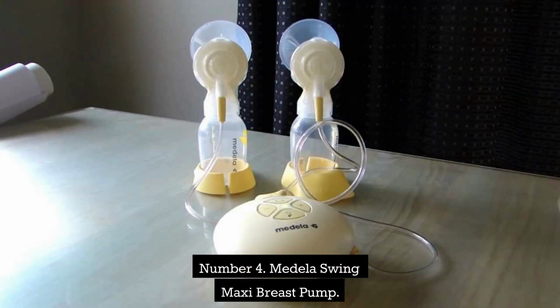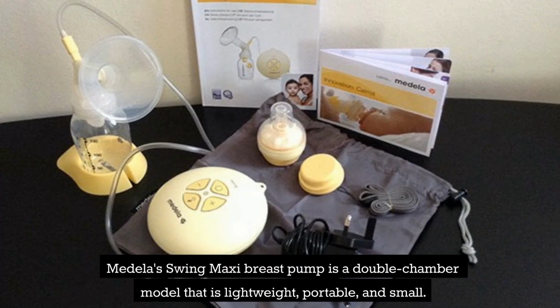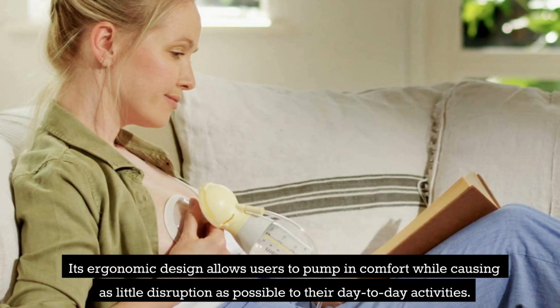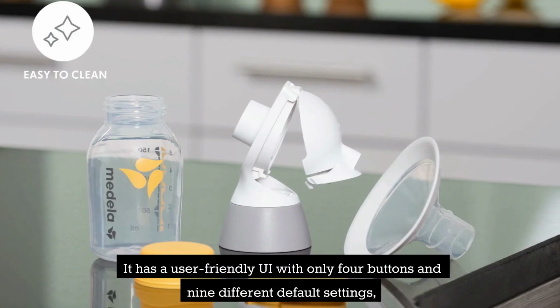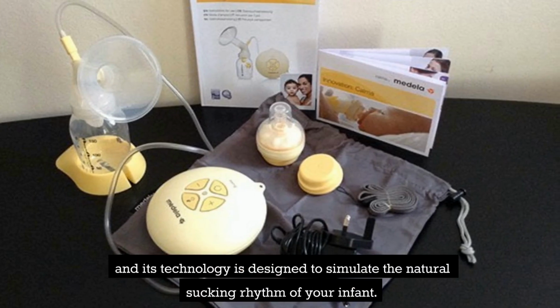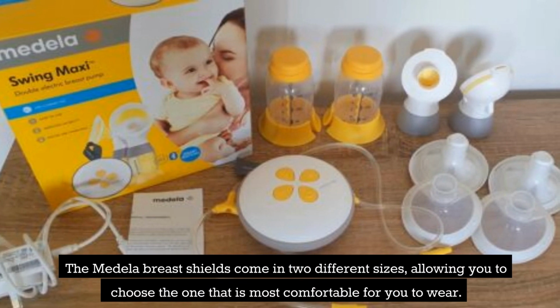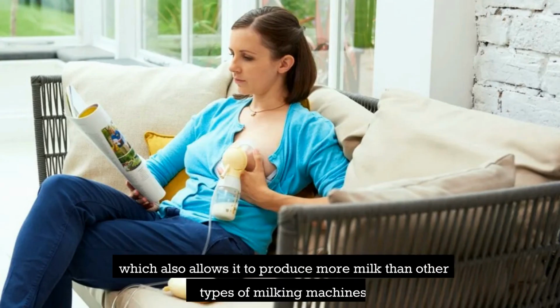Number 4. Medela Swing Maxi Breast Pump. Medela's Swing Maxi Breast Pump is a double-chamber model that is lightweight, portable, and small. Its ergonomic design allows users to pump in comfort while causing as little disruption as possible to their day-to-day activities. It has a user-friendly UI with only 4 buttons and 9 different default settings, and its technology is designed to simulate the natural sucking rhythm of your infant. The Medela breast shields come in 2 different sizes, allowing you to choose the one that is most comfortable for you to wear. In addition, the milk ducts are subjected to lower pressure thanks to the pump's soft rim and oval form, which also allows it to produce more milk than other types of milking machines.